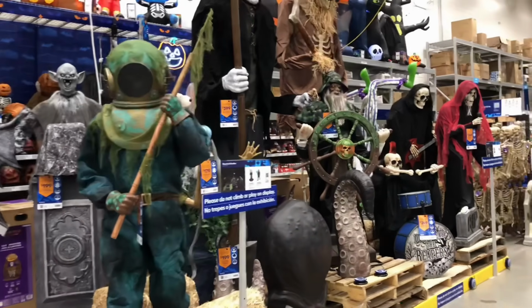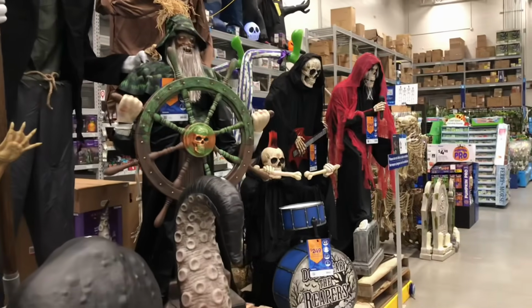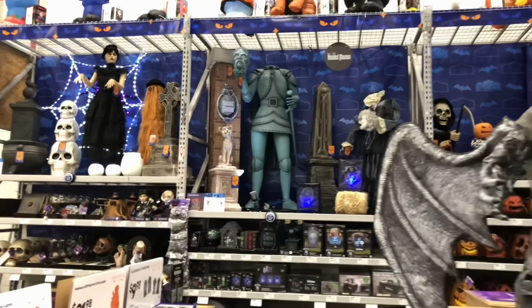Very, very creepy. All right, that was it for this big group of animatronics, but we still have a lot more animatronics in the back. It just never ends at Lowe's. I mean, seriously, I think they have more animatronics here than at Home Depot and Spirit Halloween combined. It's really crazy, but let's take a look in the back now.